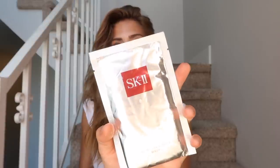For face masks, my all-time favorite is the SK2 Facial Treatment Essence Mask. It is a bit expensive, so I kind of save these masks for special occasions, before events, before important meetings. They're really great. They really, really plump and hydrate your skin. I feel like I do see immediate results whenever I use this.